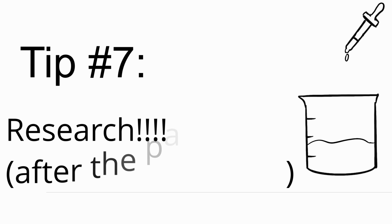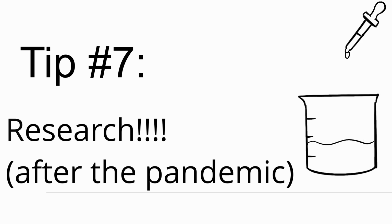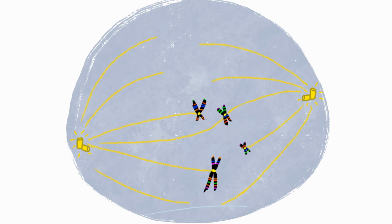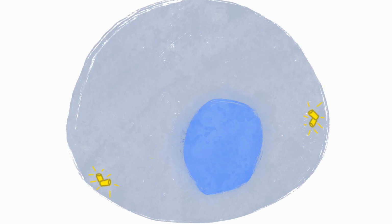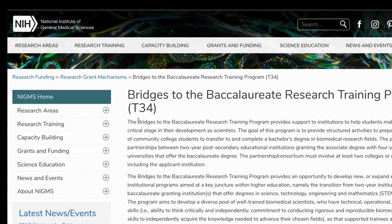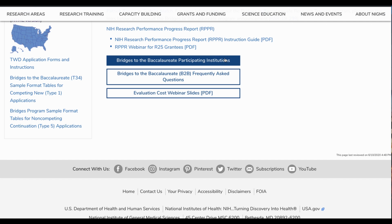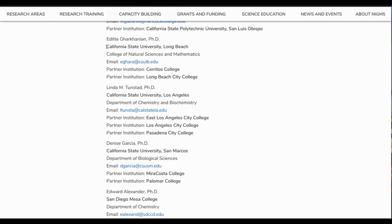And finally, bonus tip number 7, getting research experience for science majors. Here are the 2 options I know that can help you get more research experience while at a community college. Number 1 is a program supported by the National Institutes of Health called Bridges to the Baccalaureate. This program pays students from community colleges who intend to pursue a bachelor's degree in the biomedical fields to do research at a partnering 4-year institution.